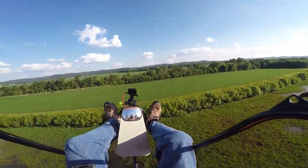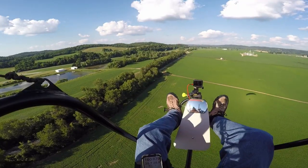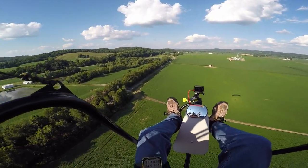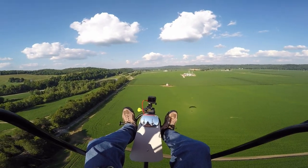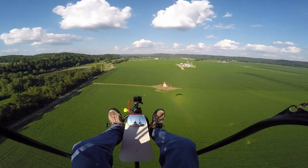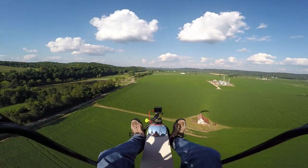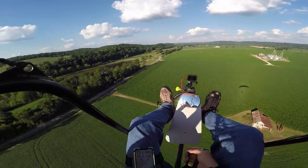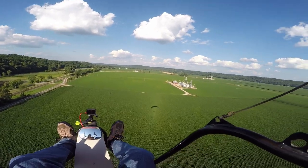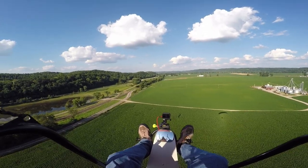There's a big fish down there. Doing about 30 miles an hour with the wind. It's a light wind. And so far it's pretty smooth. It's about 6:43, so it is a buttery hour, but we're getting close.